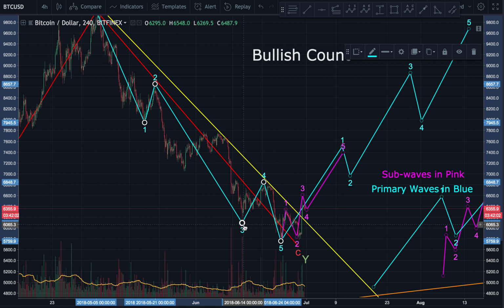So if this is now my wave 3, there have to be 5 waves within wave 3, which there is: 1, 2, 3, 4, 5 to end wave 3. We've got our A, B, C for wave 4, and now getting into wave 5. This is my old count. This is not where I believe wave 5 is now.